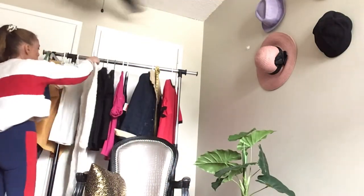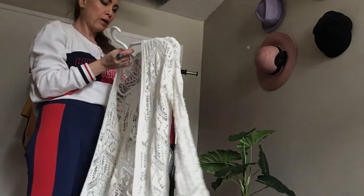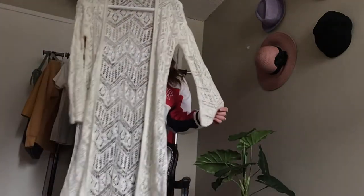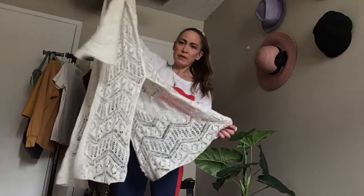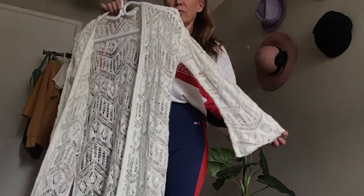And now this is something that looks vintage that I got. It's just from a mall store, but I love, love, love the vintage style. I'm just gonna back up a little bit so you can see the whole thing. It's this totally long, with slits, sort of really soft crochet sweater.